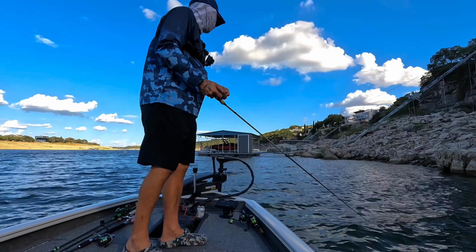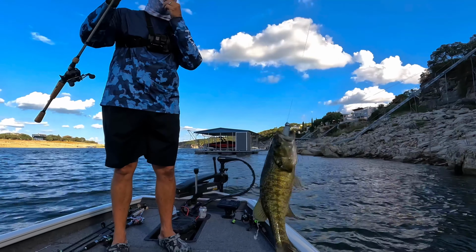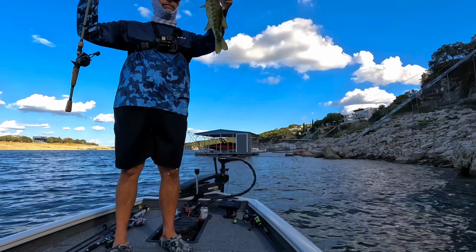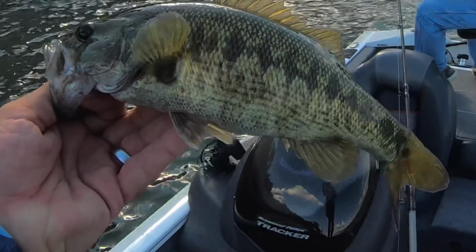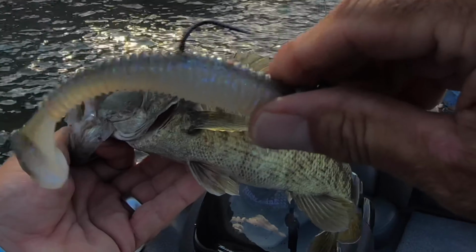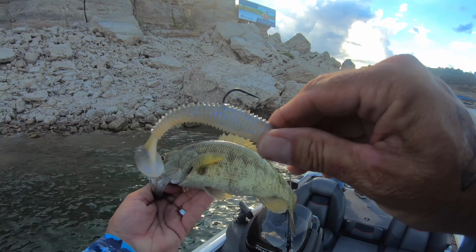Strike King. Here's a quad. Get in the boat. Another good size one. Another good fat quad. Look at this. All right. Another Strike King swimbait fish. Beautiful little quad.